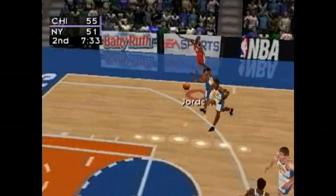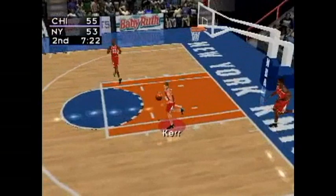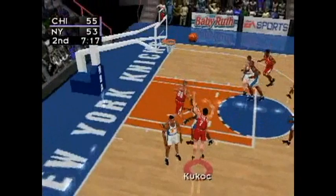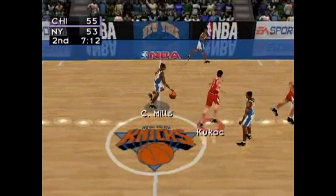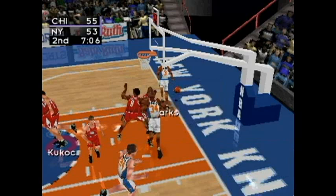Starks comes up with it. To Starks, from the top of the key, he drains the shot. Inbound pass to Kerr. From half court to Kukoc. He pump fakes, puts it up, no good. Mills with the fake, he puts up the jumper. Nope. Kukoc is called for the defensive foul. Longley is checking in for the Bulls. Harper enters the lineup.